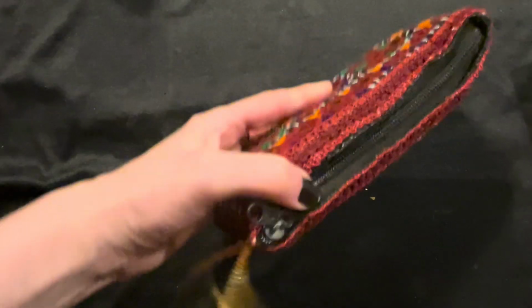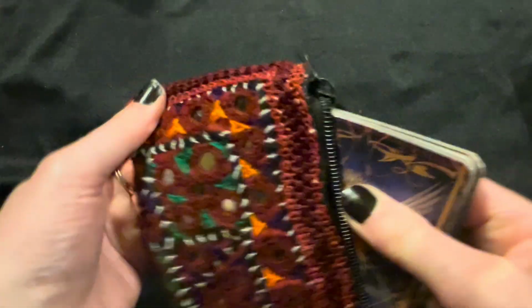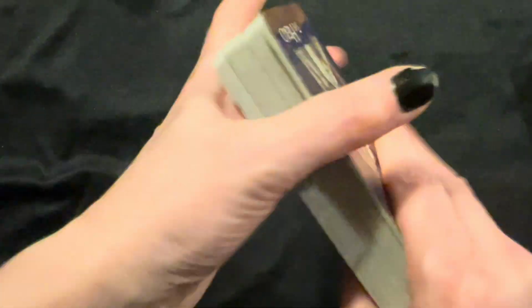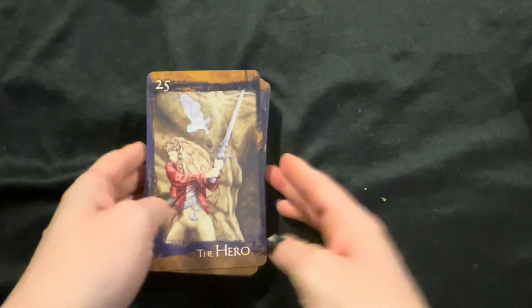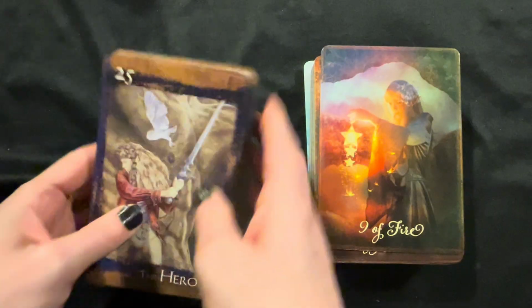I've just put it into this case here. This is where I keep this one. These are the backings here. This beautiful heart with wings. And then you've got your imagery here. So again, let's take a look at what we've got here. If we go together.